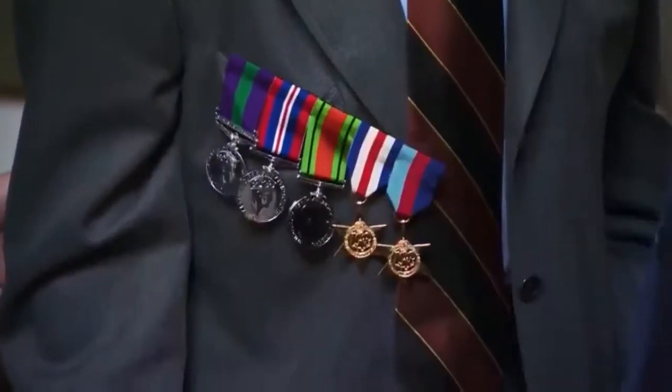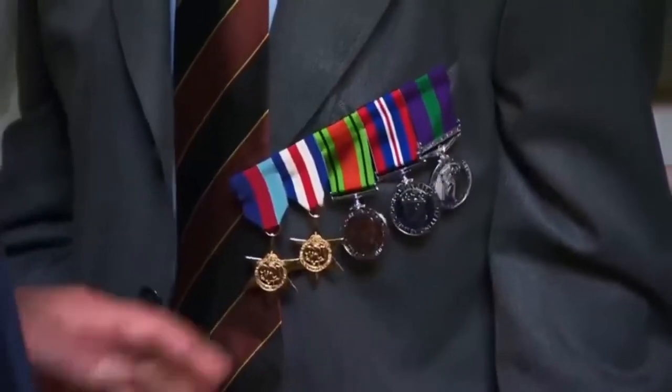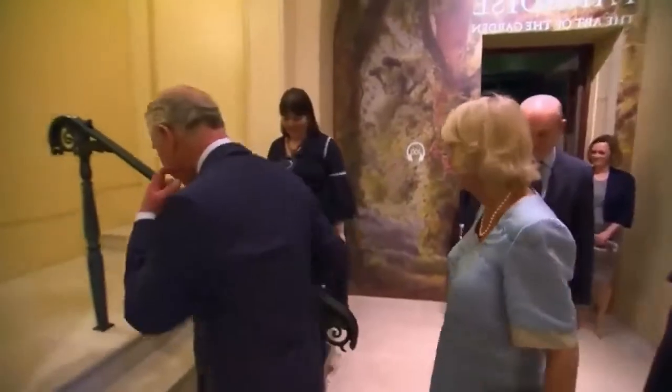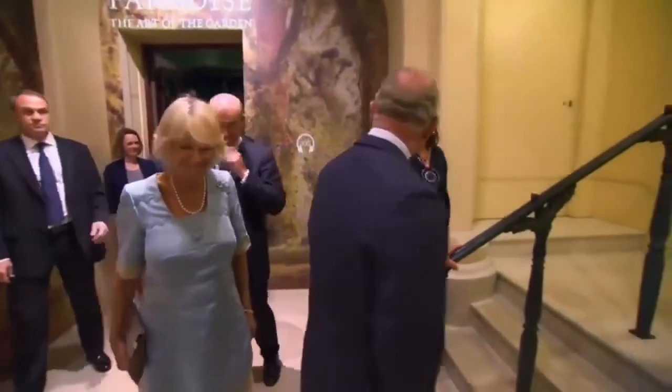Charles particularly, who's always had a great love of art and architecture, has commissioned a number of works. Come and inhabit these portraits. So sad. She's very good. She's brilliant. And I think that really reiterates the point that the Royal Collection is a living, breathing collection. It continues to grow and flourish today.